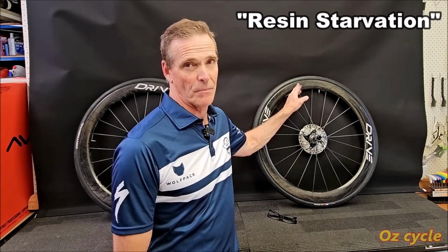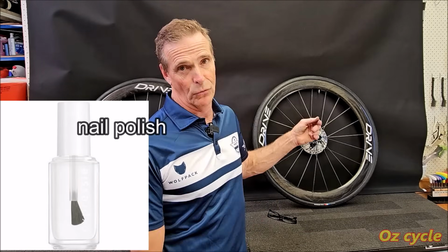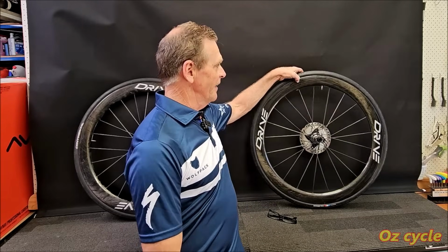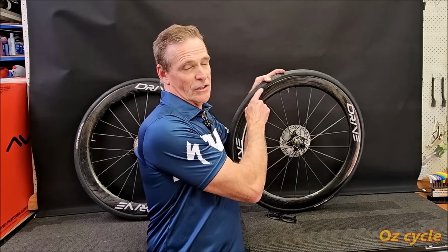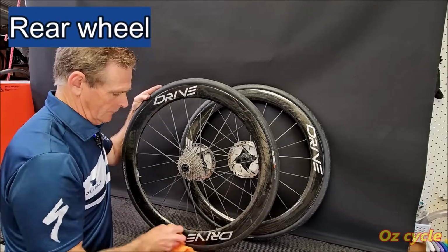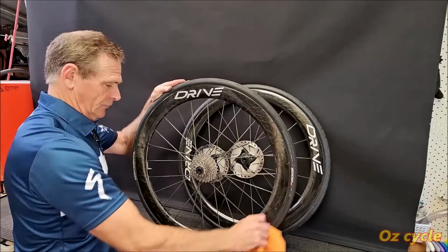In fact, I would definitely patch them up with a bit of clear nail polish, or maybe black nail polish if your rims are all black, but clear nail polish is good. A good quality nail polish, and that way it'll seal it up, because you don't want water getting in through that scratch to your carbon fibre. Does that make sense? Just get a microfiber cloth and just go over it, because polish will fill in any scratches anyway.